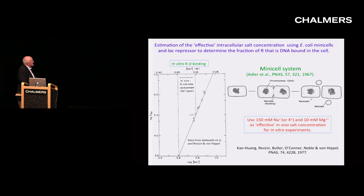What we did was use what was called a mini cell system that Howard Adler developed, which turned out to be a mutant of E. coli that has this nice property of shedding little blebs of cytoplasm as it divides. This cytoplasm contains the stuff that's free in the cytoplasm, but not, of course, what's bound to the DNA. That way we could collect these little blebs of cytoplasm, collect the maxi cells, and figure out how the repressor was distributed between the cytoplasm and the nucleoid bodies, which are essentially the equivalents of the chromosomes of higher organisms.